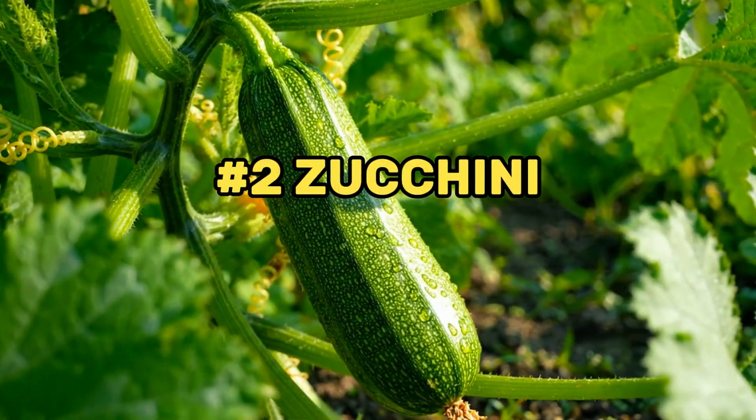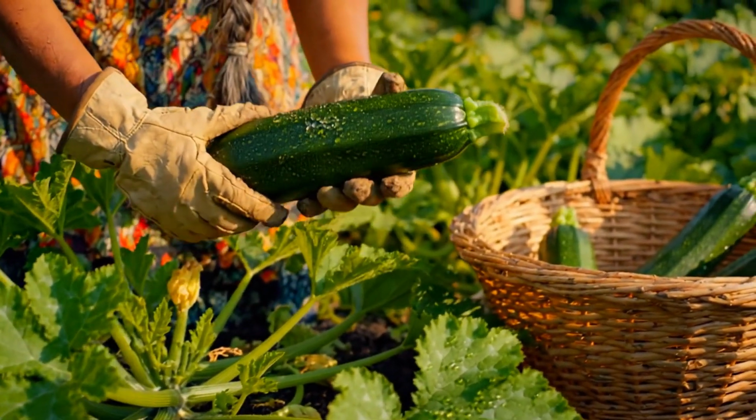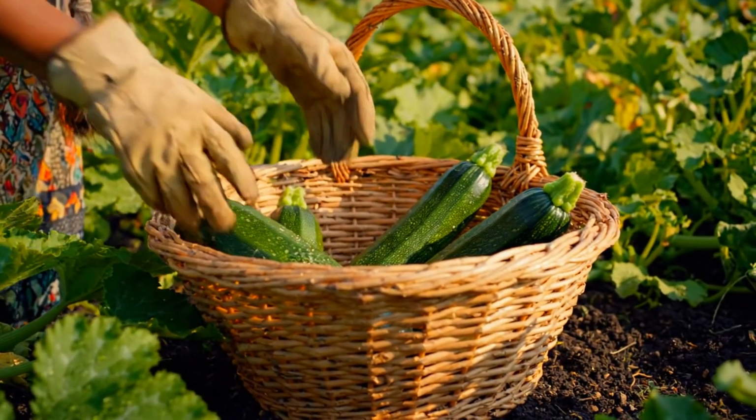At number 2, zucchini. Yes, zucchini can have pest issues in some areas, but when people talk about vegetables that give ridiculous returns for very little effort, zucchini always ends up in the conversation.